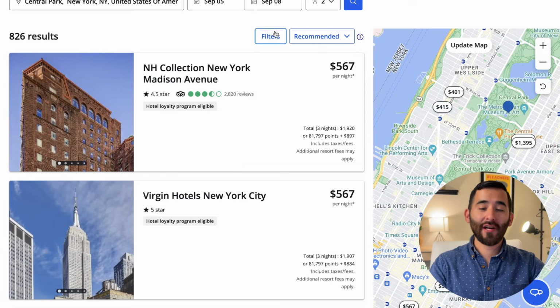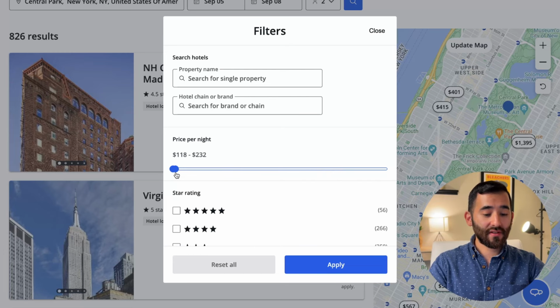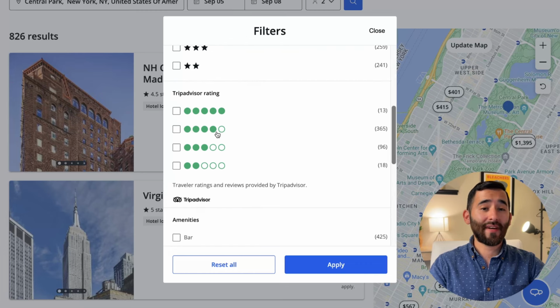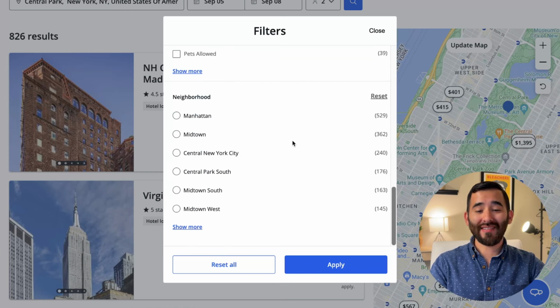To make it easier, I always recommend you go to filters, and then this price per night, just drag this down to a price that you're actually comfortable with. Let's say I want to see if there's anything closer to $300 per night. You can also filter for your star ratings as far as how nice of a hotel, the TripAdvisor rating in terms of reviews, and some other amenities and neighborhoods, etc. I'm just going to do the price filter for now.